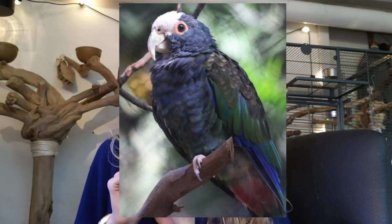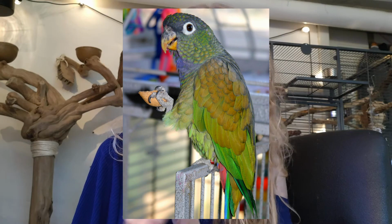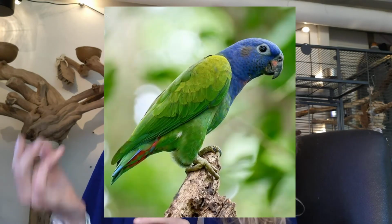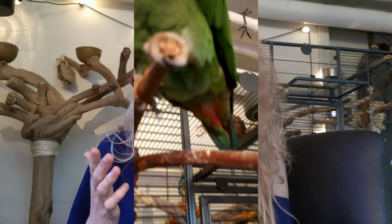So the Pionus originate from South America, and there are 5 different color variants in the pet trade as of now, which is the white-capped Pionus, the bronze-winged Pionus, the Maximilian Pionus, the dusky Pionus, and the blue-headed Pionus. Common for all of them are the red feathers under their tail, so they all have that.